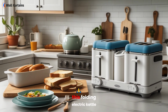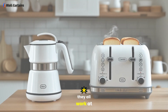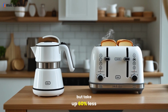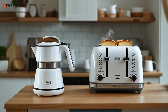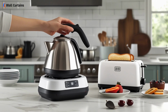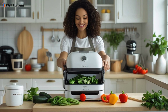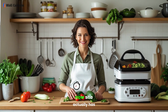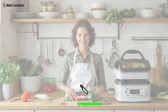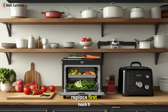The same goes for this folding electric kettle and this collapsible toaster. They all work at full power but take up 60% less storage space. These appliances cost about 20% more than regular ones. But think about how much counter space you're saving. My sister has a kitchen the size of a closet. She replaced all her bulky appliances with these folding ones. Now she actually has room to chop vegetables. Which of your counter-hogging appliances would you replace first?